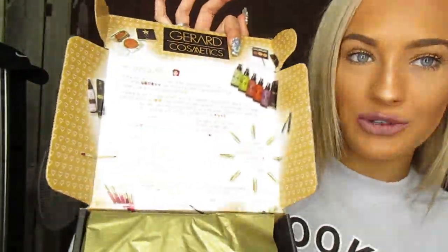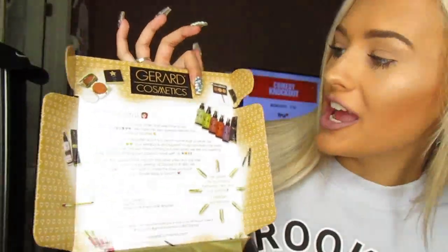So open it up and it's in this cute little box and it has a little note there. It's like, hi beautiful, thank you so much for your order and welcome to the Gerard Cosmetics family. We hope this very special delivery has made your day a little brighter. It did.